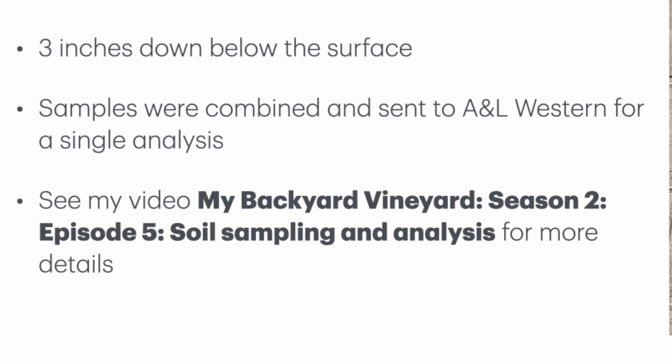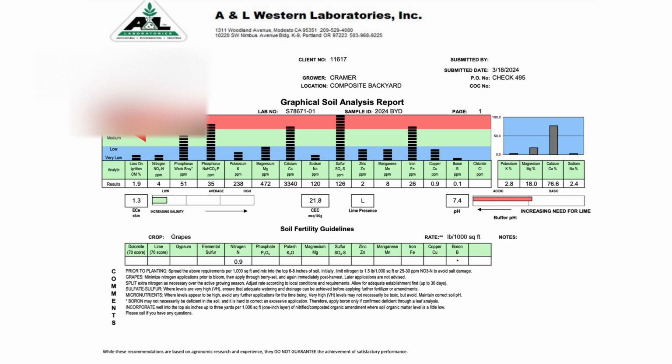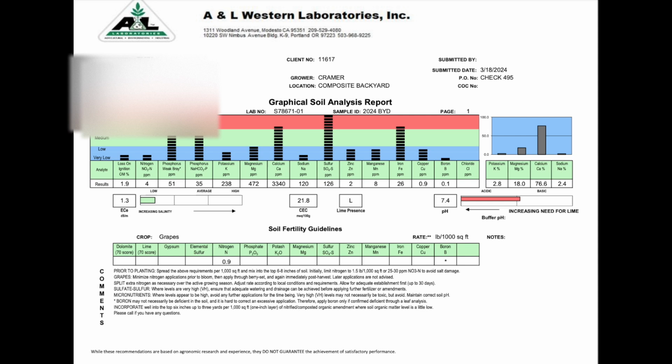I received this analysis from A&L Western Laboratories via email about 2 weeks after I sent my samples in. And the results here in this graphical form support what the analyses were last year. They include the fact that the soil was low in nitrogen, low in potassium, and low in boron. These were also problems last year, which were confirmed by petiole analysis, which is essential. There are other nutrients here that appear to be low that did not show up in my petiole analysis last year. I will do a petiole analysis at bloom time when that time comes to confirm whether I need to do additional fertilizer applications.